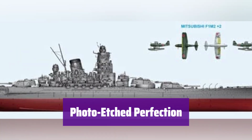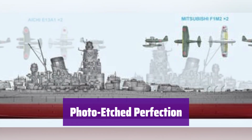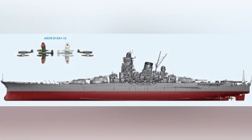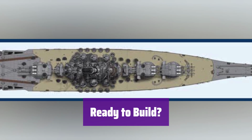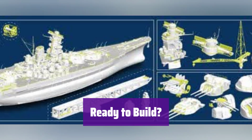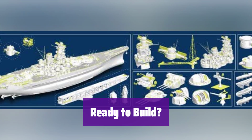Enhance the details even further with 15 photo-etched sheets. These are perfect for adding intricate handrails, ladders, and radar parts. With over 2,800 pieces and incredible detail, this kit offers a challenging and rewarding build. Start your IJN Yamato today.